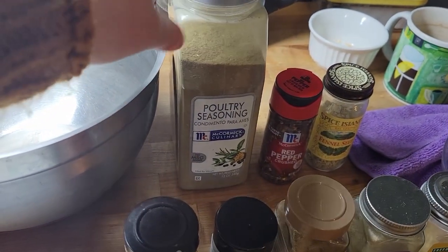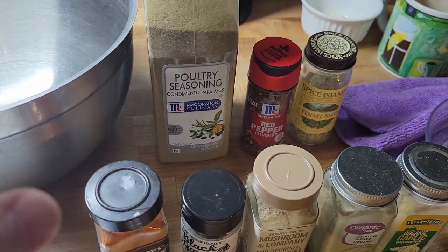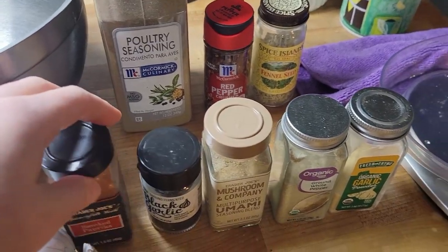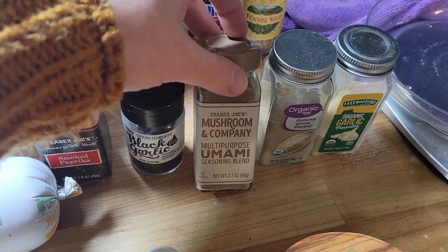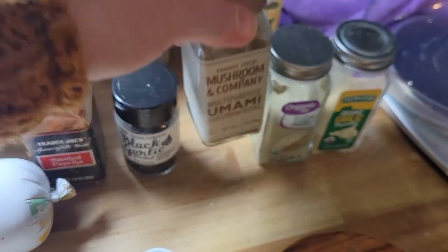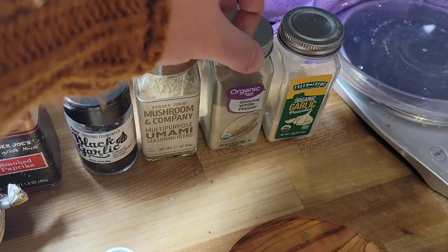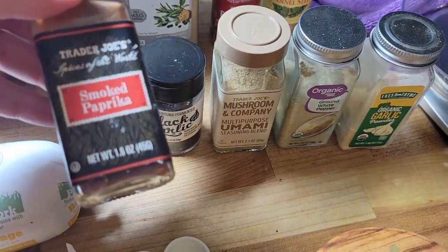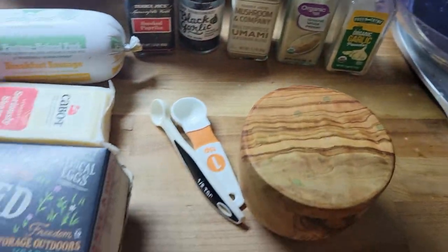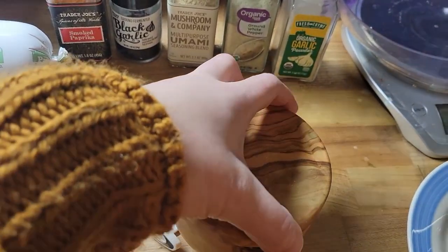Optionally, to the breakfast sausage, you can add more poultry seasoning, red pepper flake, and fennel seed if you want to make that part even more flavorful, which I do like to do. And then inside the mix goes this Trader Joe's umami seasoning, which I'm sure you can get similar things elsewhere. It's basically mushroom powder and some ground white pepper for a little bit of spice, and organic garlic. And then I have this aged black garlic from Trader Joe's as well, just to be fancy, and smoked paprika to sprinkle on top. And there's a lot of salt in these ingredients, so if that's enough for your casserole, that's fine. I do like to add a little extra.